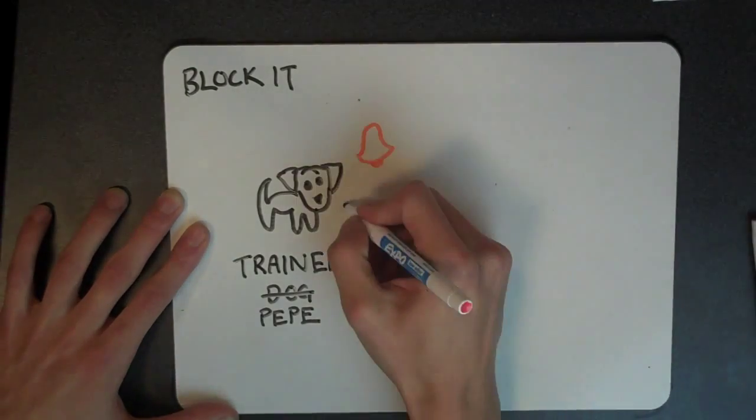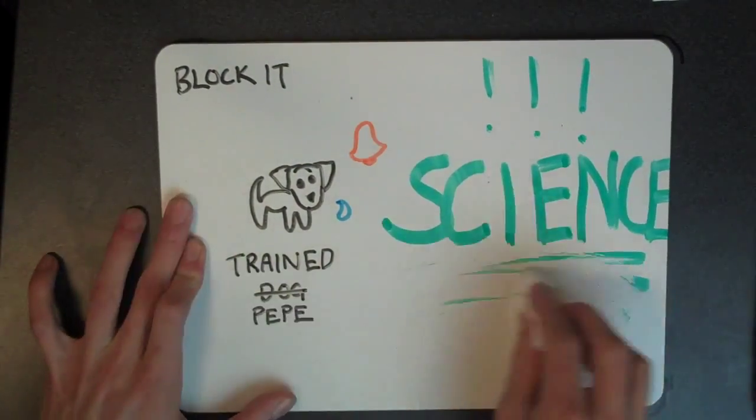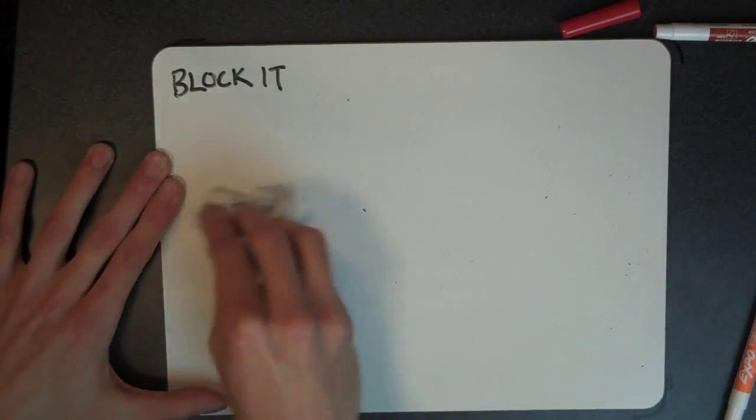In block it experiments, scientists remove components of brain processes to see if they are necessary. Removing a necessary component stops the whole process. Pavlov could take a trained dog and remove the new synapses formed during training. If the dog no longer salivates to the bell, new synapses are necessary for learning.